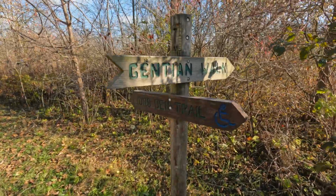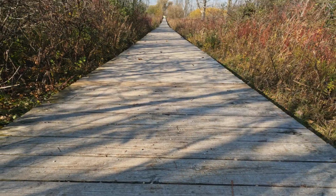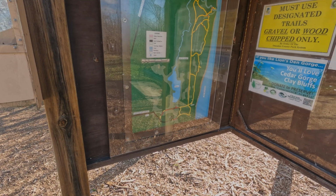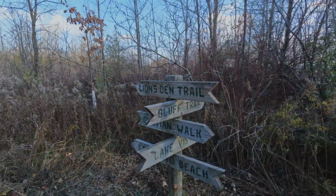The trails here are generally wide, flat, and well maintained. There's even an accessible trail, the Lion's Den Trail, and I met a group enjoying the trail in wheelchairs.